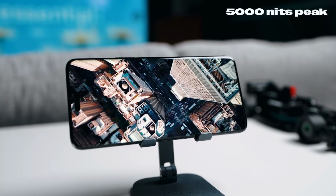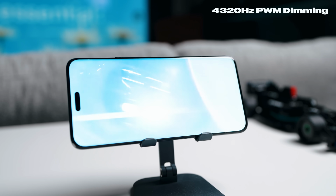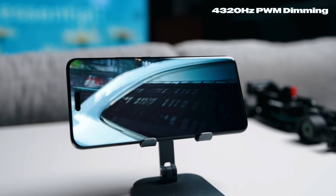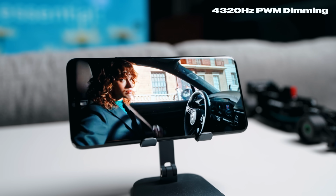It gets very, very bright. In fact, it's brighter than the display on the S24. I was doing a camera comparison test yesterday during the afternoon, and I noticed that just taking photos in super harsh sunlight, it was much brighter on the Magic 6 Pro, and it made it so much easier to take the photo. They've also put in one of the highest PWM dimming rates, and long story short, it means there is less flicker. It will also reduce eye strain if you're looking at your phone for a very long period of time.